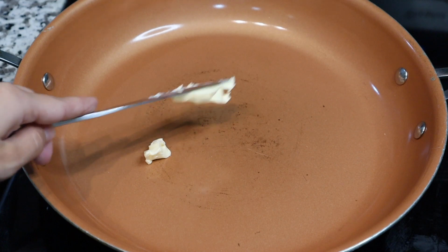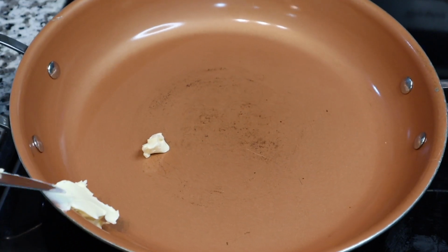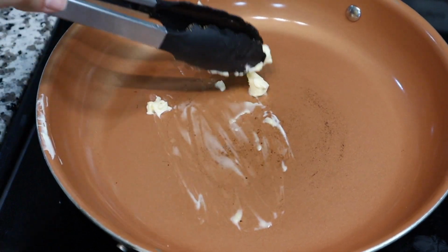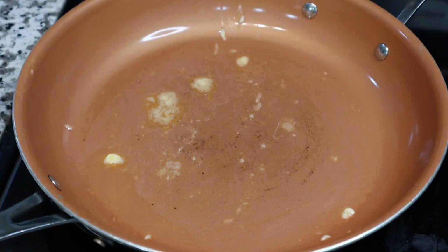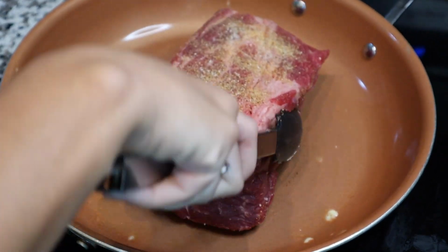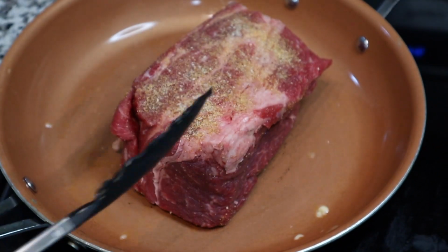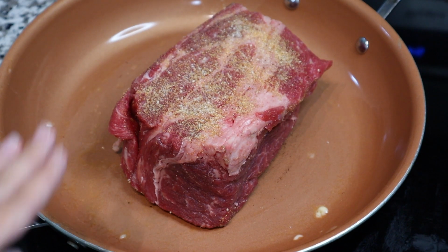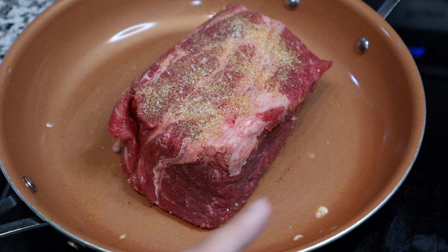Once my pan starts heating up, I'm going to take some butter and I'm going to drop it in the pan, and I'm going to let this spread and melt over the bottom. And then once I see that the butter is all melted and is even steaming up a little bit, I'm going to take my chuck and put the seasoned side down. And then I'm going to cook each side of the roast for 5 minutes, and I'm even going to do these side ones because it is such a thick piece of meat.